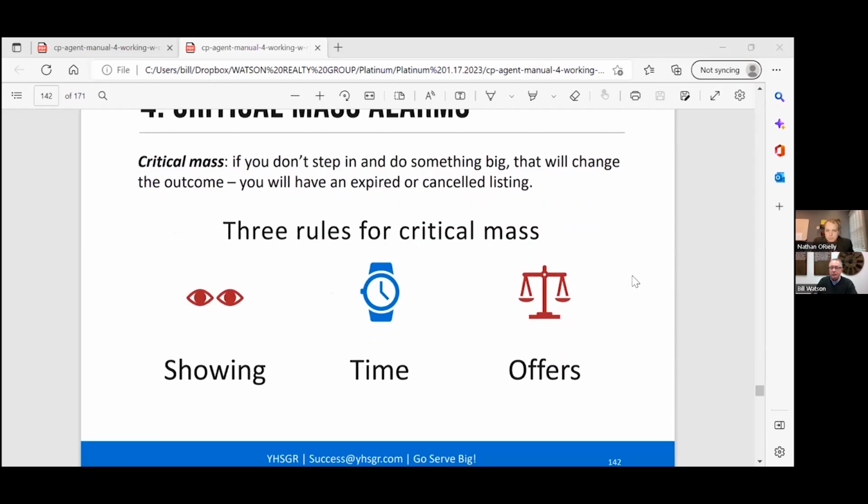So when you pick a time frame, we like 2 weeks. If we've got a house on the market for 2 weeks and it's not sold, we're sitting down and taking a look at it, trying to figure out where the weak spot is, because our goal is to get the home sold and make that happen.